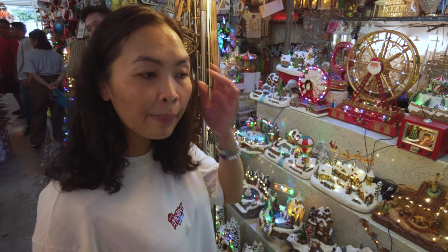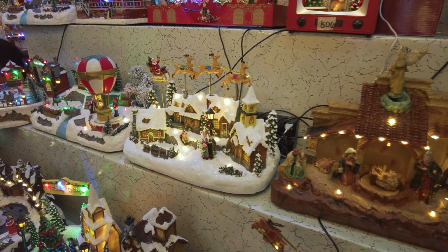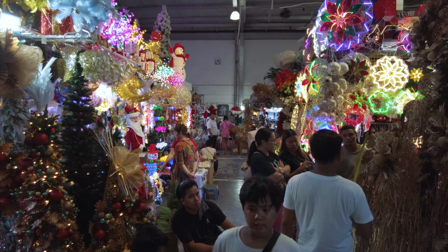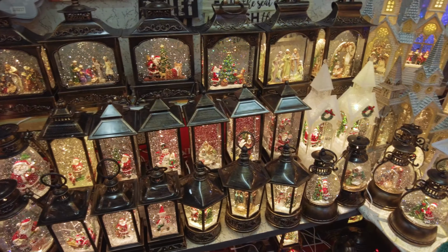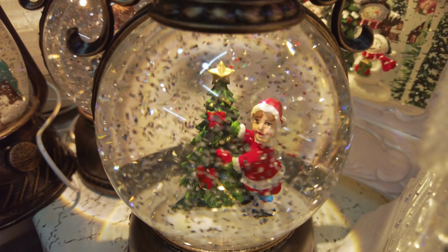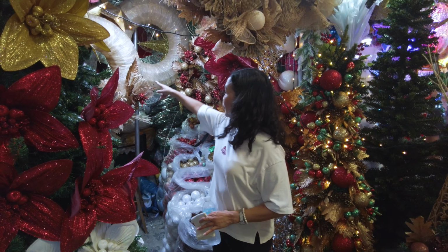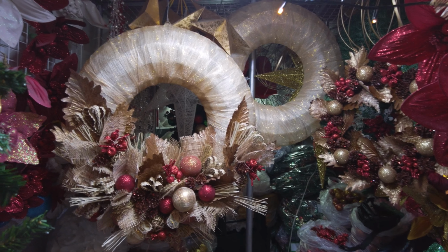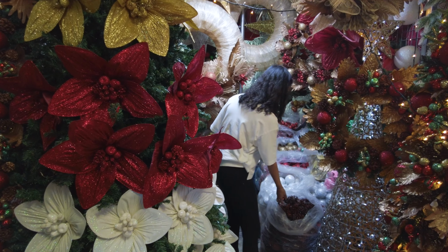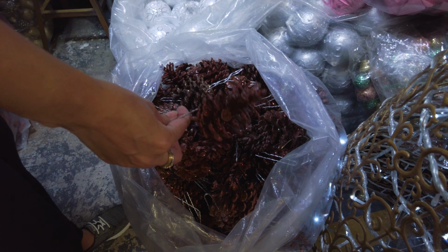Sa Christmas Village, price range from 1,500 to 4,500. Magkano po ito? 12,000! Ang ganda tingnan, sobrang bongga, no? Meron sila dito, 35 pesos. Ang ganda tingnan, no?